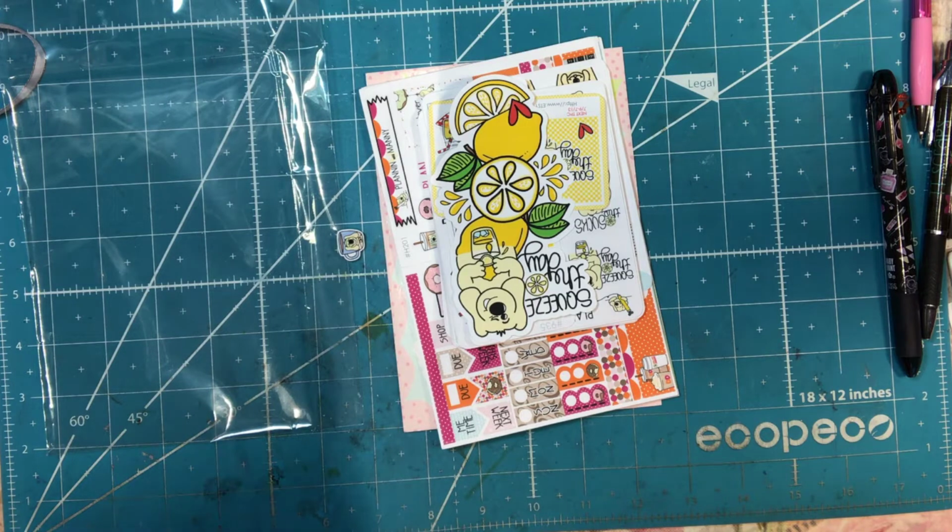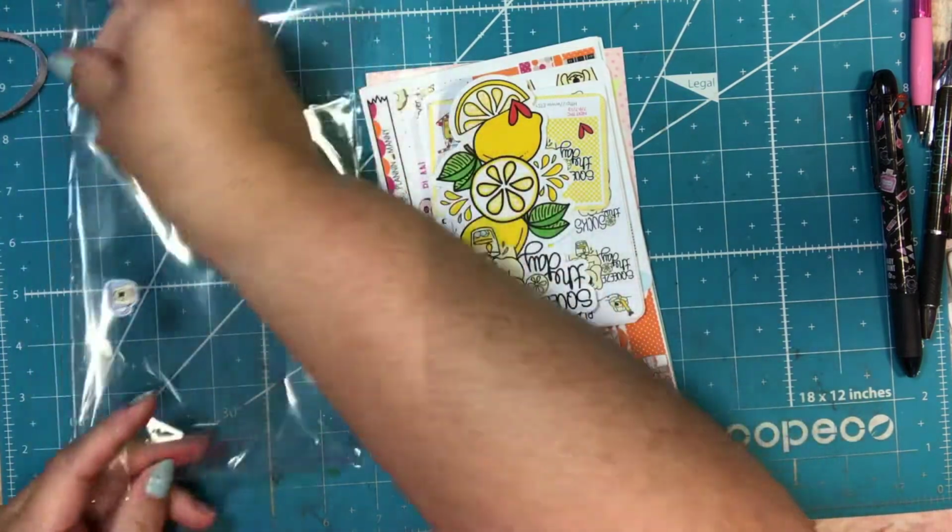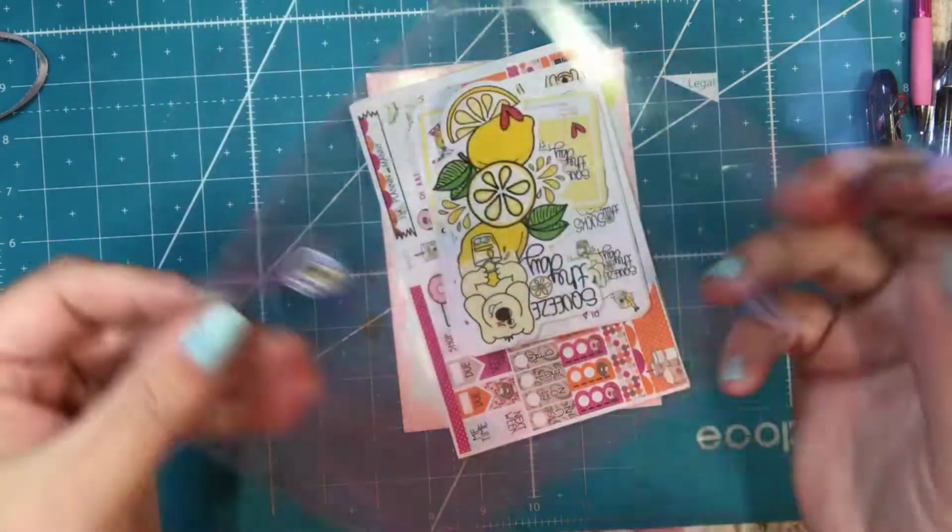And her hobo kits, just so you know, are priced at $5. And her sticker sheets, it looks like they're about $3. So not too shabby. I like that a lot.